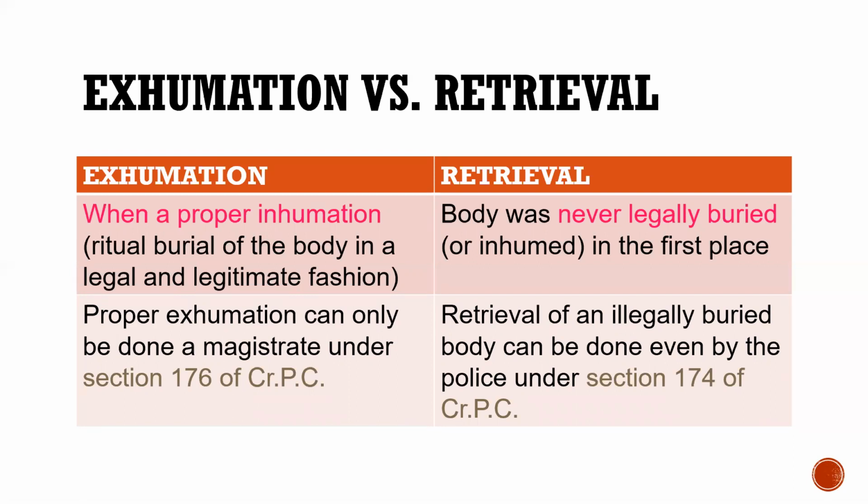So exhumation can be done only by a magistrate under section 176 of the Criminal Procedure Code. But retrieval of an illegally buried body can be done even by the police under section 174 of CrPC.